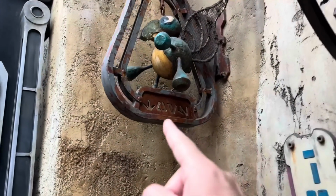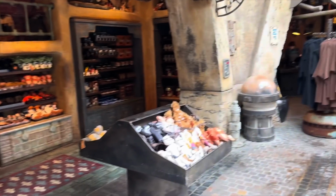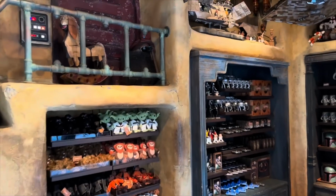All right, you're gonna look for that little marker there. This is the toy shop. That actually spells toys, T-O-Y-S. So you're gonna walk in this little toy shop, right? You got all these little toys that they're selling and all these little wares, but what you need to do is you need to look up because they retell the original trilogy of Star Wars.